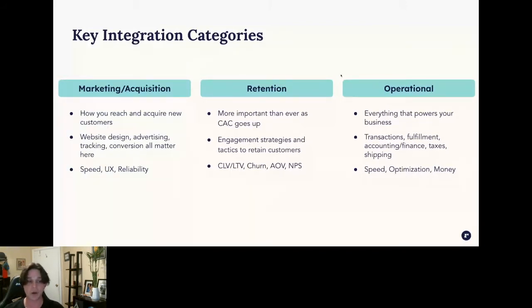Marketing acquisition ultimately comes down to how you're reaching and acquiring new customers, where retention is really the engagement strategies and tactics to retain customers. And of course, operational is everything else that powers your business, from the taxes and financing software to shipping. And again, some of the measurables for each of these categories help encompass that.